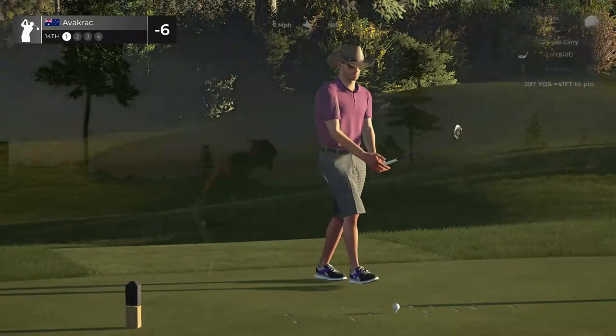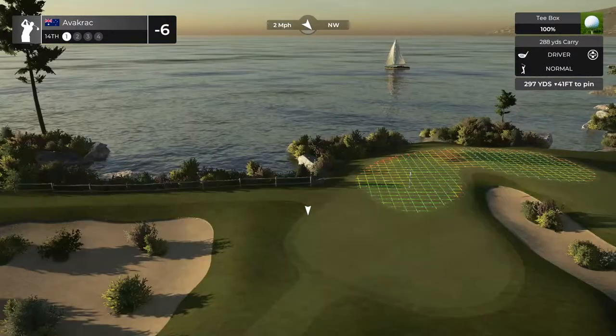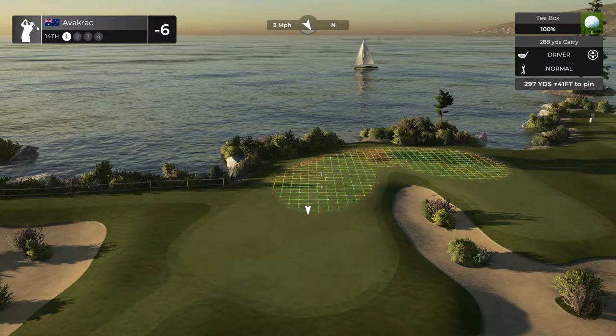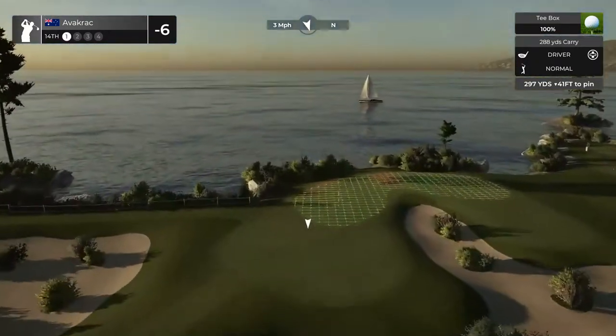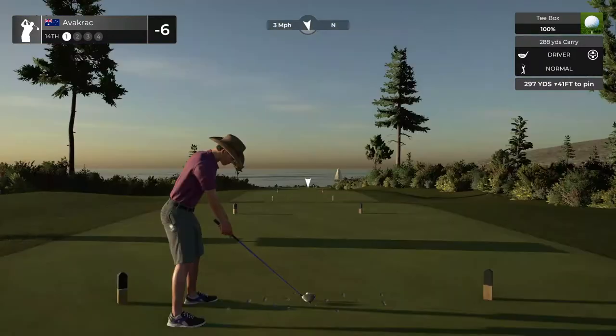Hole 14, par 4. Oh, can we... Oh, shit, we can drive this. That's going to be off the back. Let's do it. 41 down. Oh, this is going to come in real hot. Maybe take a little bit out. See what we can do.